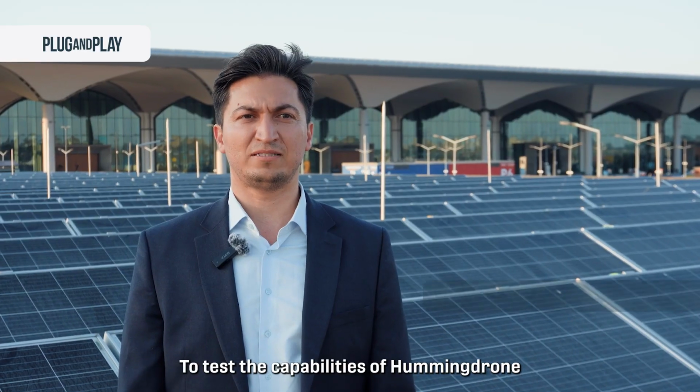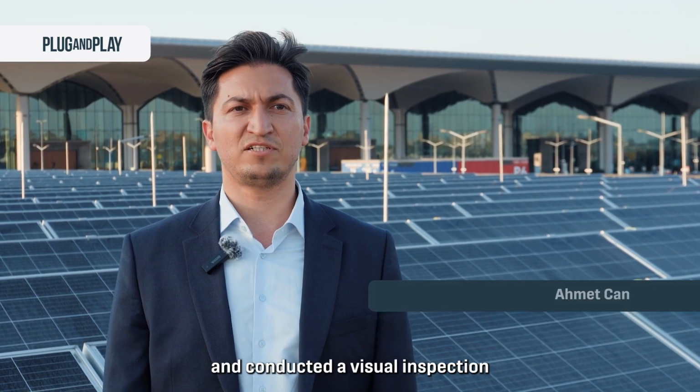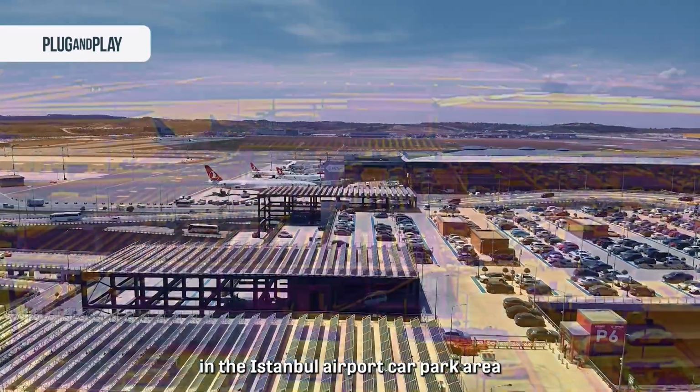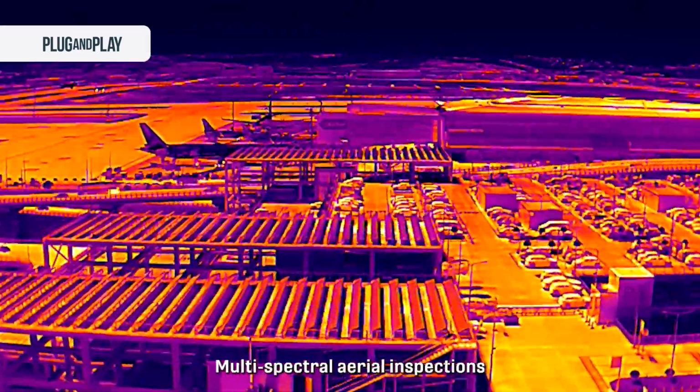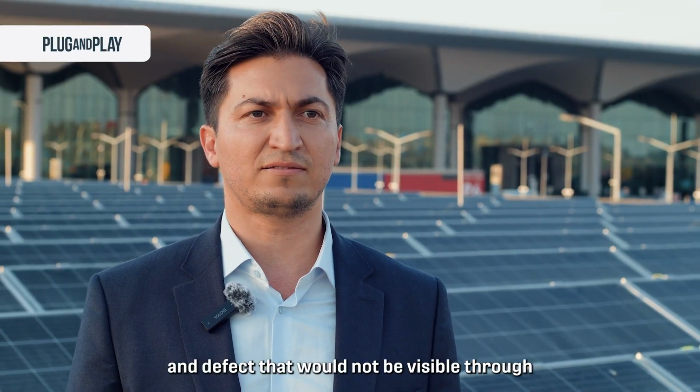To test the capabilities of Hummingdrone, we arranged a proof of concept and conducted a visual inspection of the solar installation located in the Istanbul Airport car park area. The results were promising. Multispectral aerial inspections revealed improvement opportunities and defects that would not be visible through conventional means.